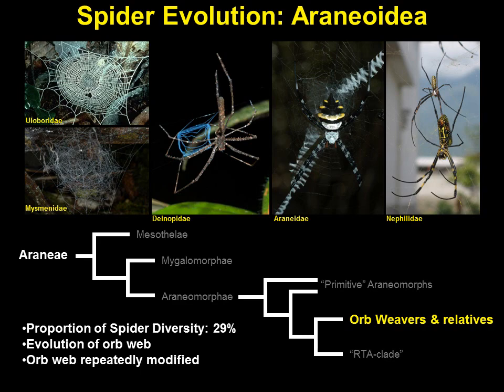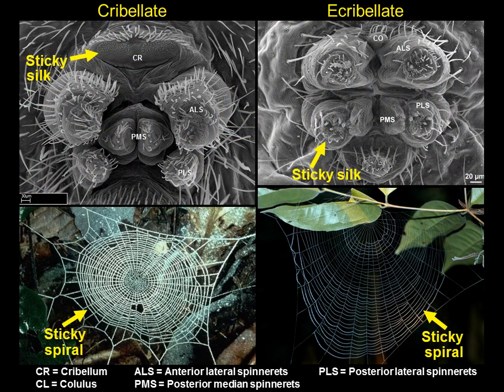The orb weavers and their descendants account for 29% of spider diversity. There is, by the way, another group of orb weavers. These are the cribellate orb weavers. For some time, a compelling hypothesis for how this group evolved postulated that the original orb weaver was cribellate. The cribellum was subsequently lost and replaced with the araneoid sticky silk spigots. But large DNA-based phylogenetic studies have generally not supported this hypothesis.